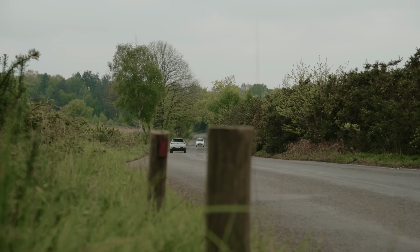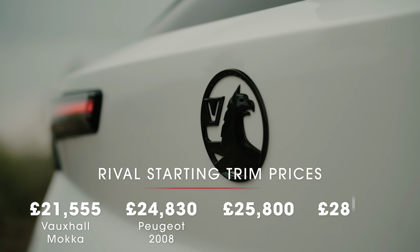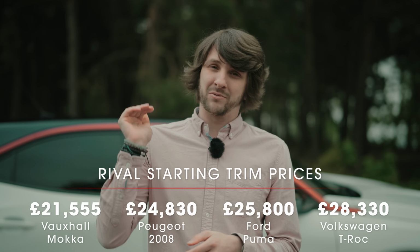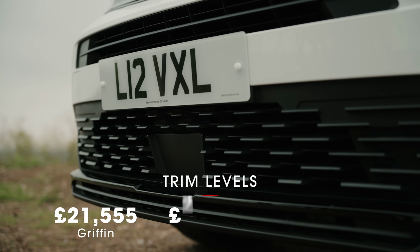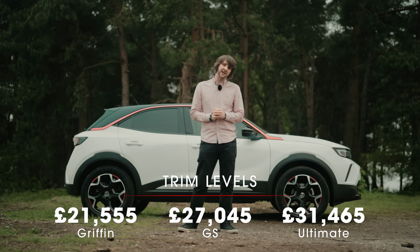What else do you need to know about the Mokka? Well, in entry-level Griffin trim, it looks like pretty good value with its cash price undercutting all of its rivals. Thing is, as you step up the trim levels, you step up the cost quite quickly, and it begins to look very expensive next to those exact same rivals. For that reason, we would stick with the entry-level Griffin.